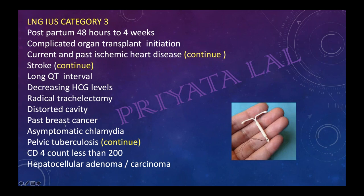Fine. Okay, this part you have to remember very well. For LNG IUS, category 3 are so many, and you will get questions from here also. Postpartum 48 hours till 28 days or 4 weeks is category 3. Complicated organ transplant initiation is category 3. This part is the same. Current ischemic heart disease and stroke continues category 3. This is different, only there in LNG IUS only.